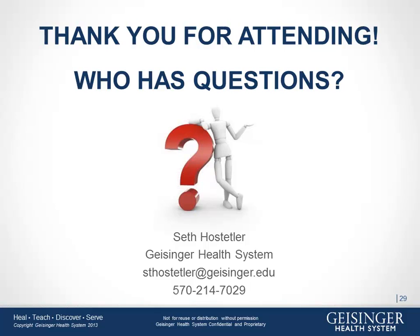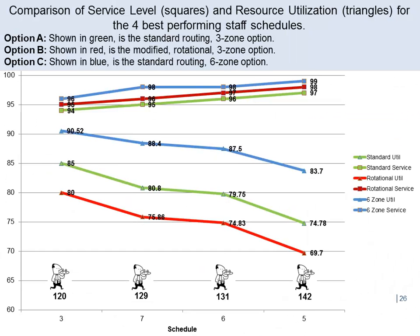So, a question from Tushar: is there a possibility that when you have a very high utilization of a resource, say 96 to 99%, a minor variation in the resource schedule can have a cascading effect in throwing both utilization and service level off?